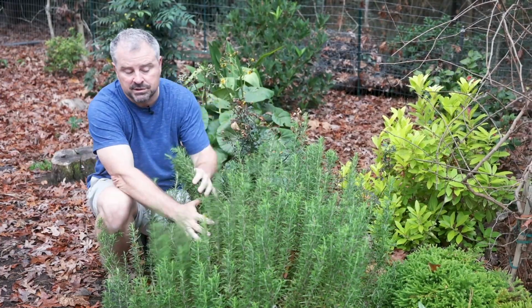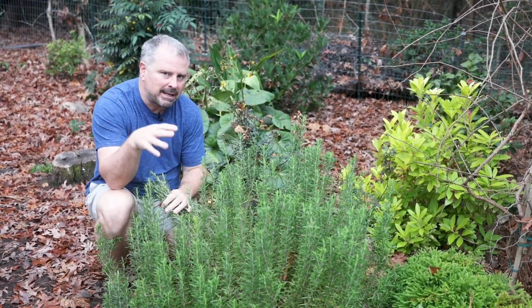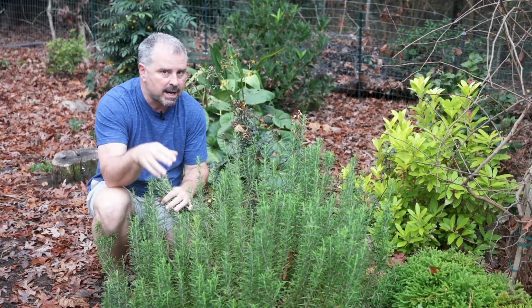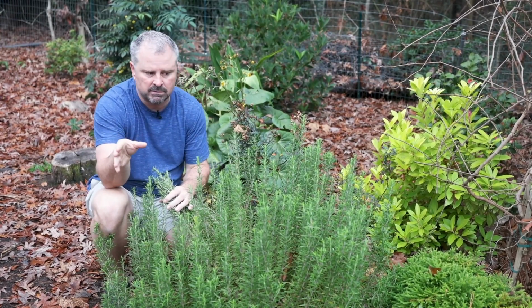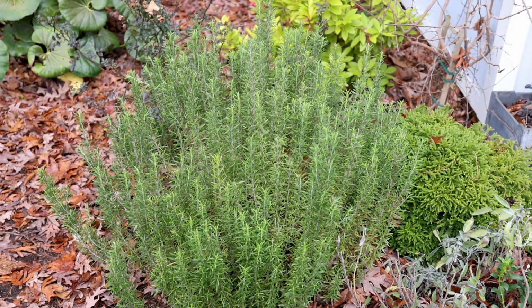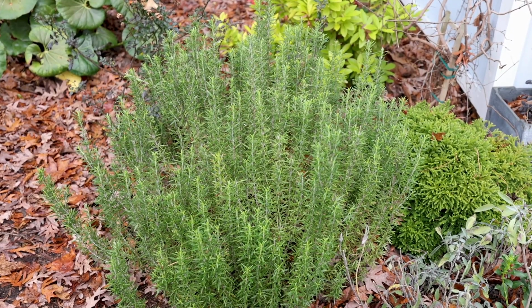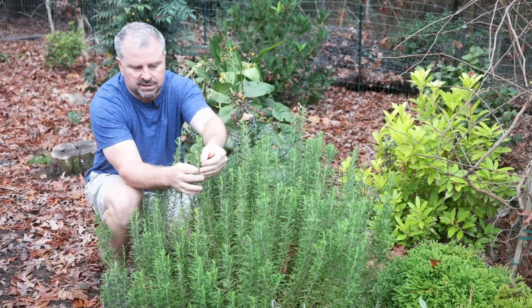Let's talk about some uses for Chef's Choice rosemary. This fantastic compact habit lends itself to being a great ornamental plant. Let's forget about for a minute that it has a culinary use, or even that it flowers some in the wintertime, and just take a look at this perfect little dome-shaped ornamental plant with this narrow foliage.